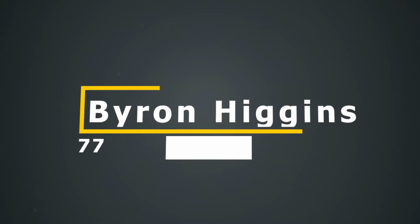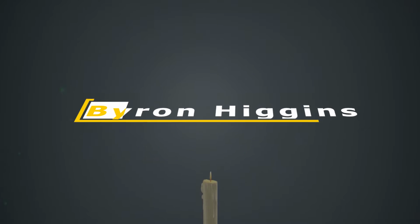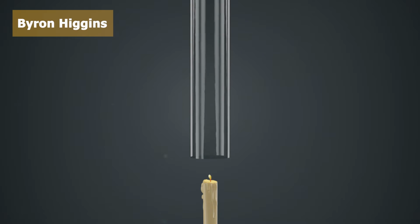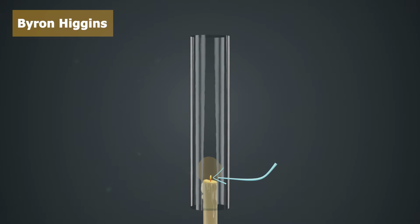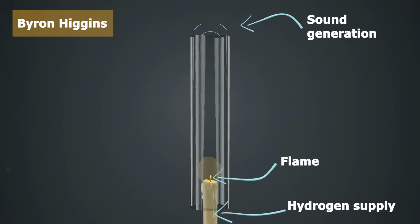In the year 1777, a man named Byron Higgins became the first to mention this effect after attempting to experiment with it. Higgins moved an open tube vertically over a hydrogen flame backed by a fuel supply and noticed sweet tones coming out of the tube. This experiment is referred to as singing flames.